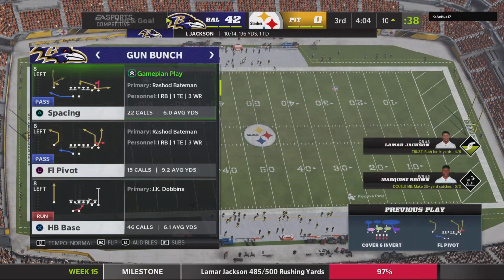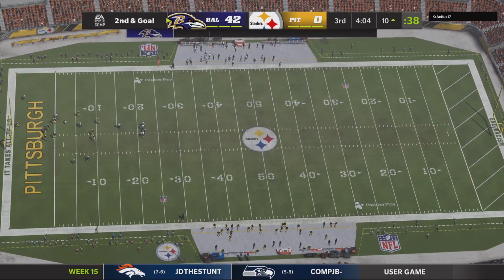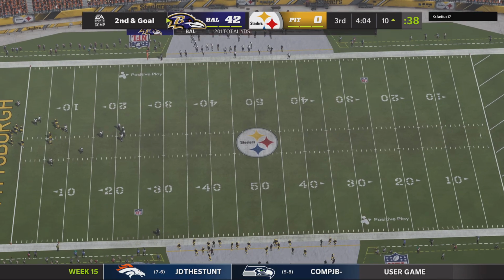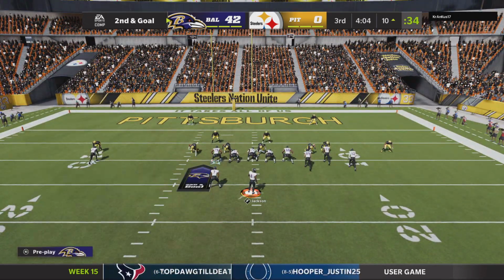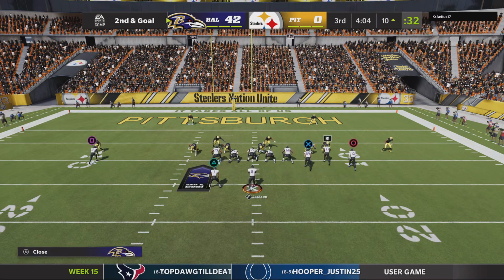Zone on first down, but it winds up incomplete. That was a touchdown if he could have hung on. Instead, it was a well-timed collision to jar that one free. They'll go again here from the 10-yard line on second and goal.